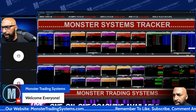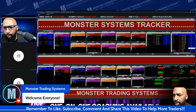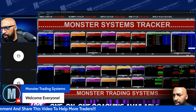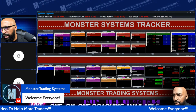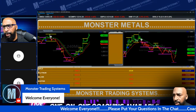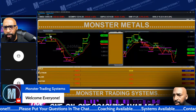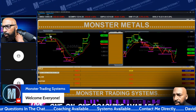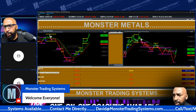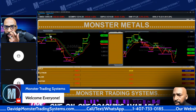Quick look at Stock Boss. Before we do that, I want to take a quick look at some of the other systems as these markets come down. And Saga, you mentioned silver. Let's take a look at Monster Metals. Now, we don't see anything really in Monster Futures. But sometimes you can find some really good opportunities in some of our other systems.